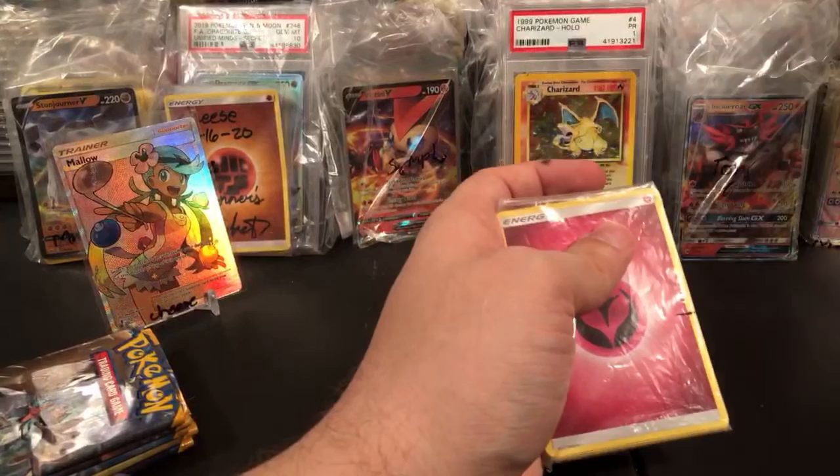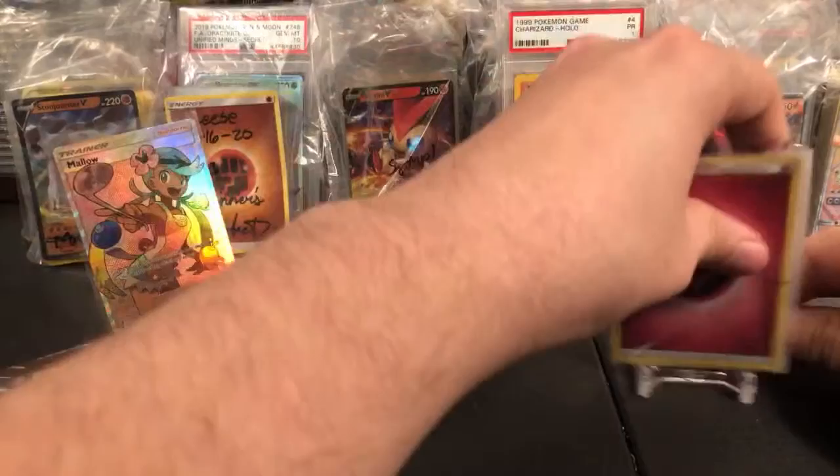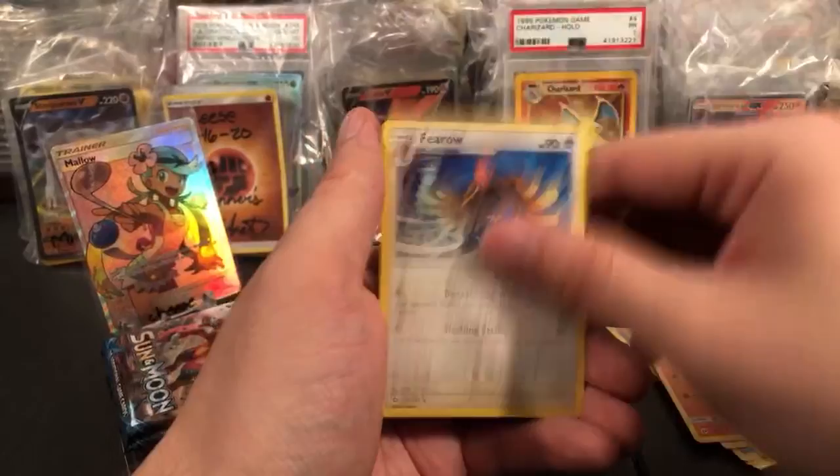Wait a second. Was this my previous one? Oh, this was the previous card holder. I see what happened there. Mr. Anderson. Now, we don't watch The Matrix. The Matrix. Dude, when you go back and you watch The Matrix, it is so cringy. I can't believe when I was younger, I thought that was cool. That was cringy as hell, dude.